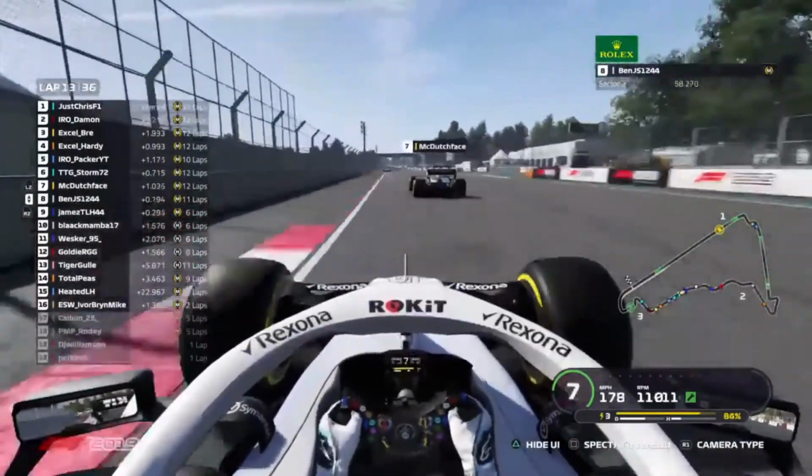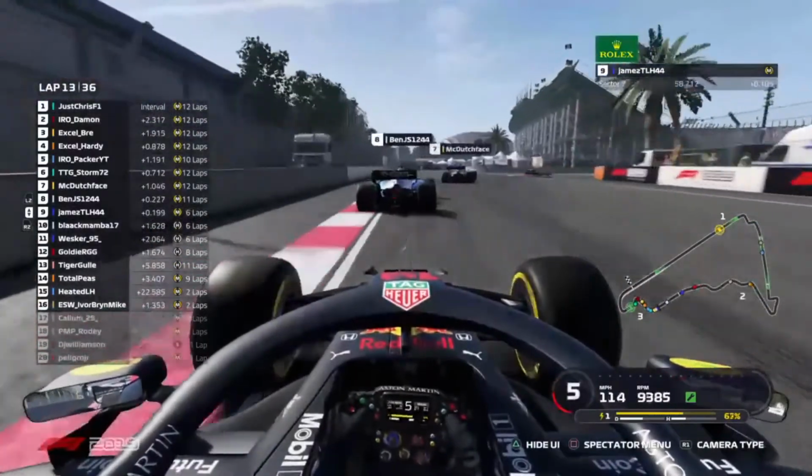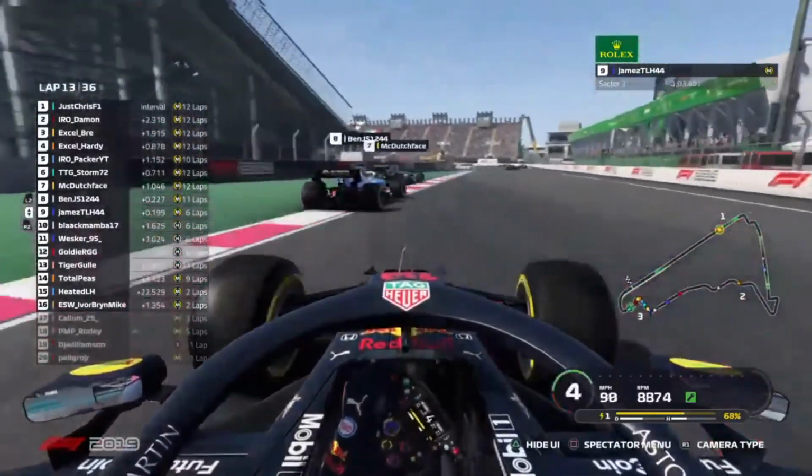Still no move there really from Ben. He's still stuck in P8. He's got James bearing down on him now. James has caught these guys pretty quickly, so James has got some good pace in that Red Bull.